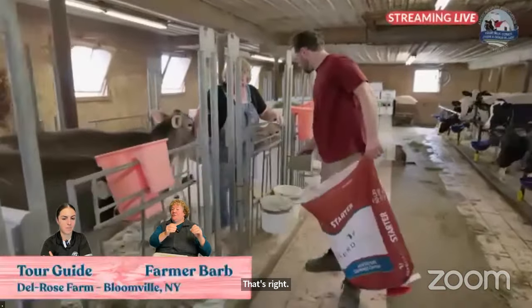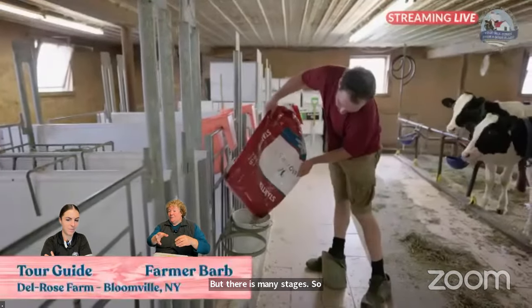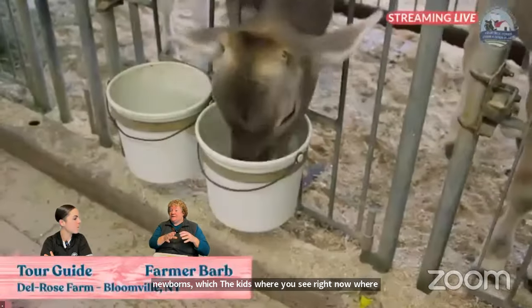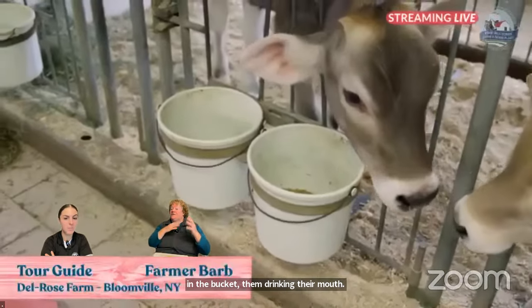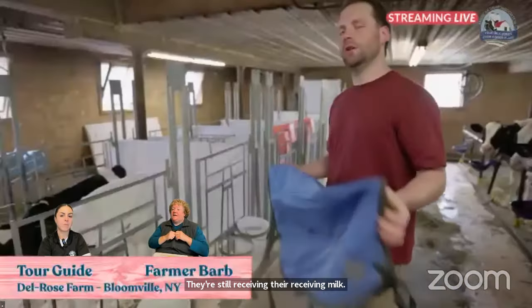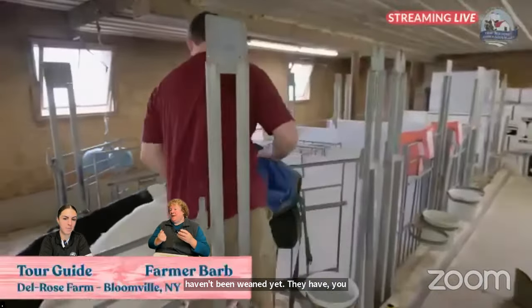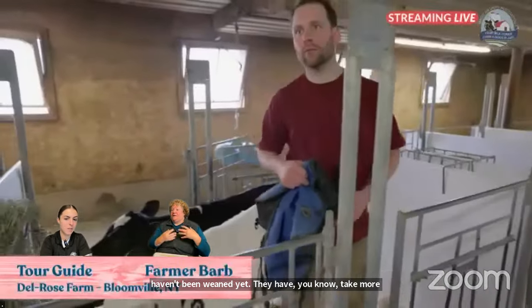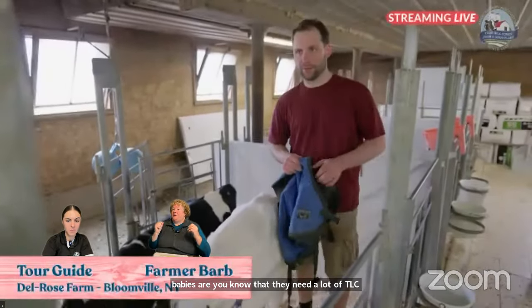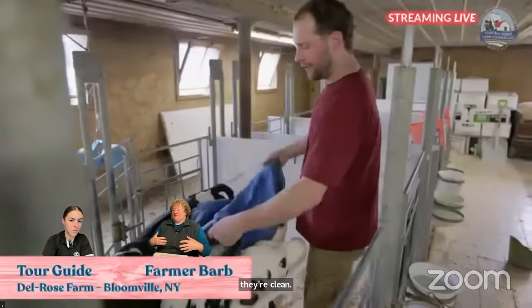There are the newborns, which are the ones you see right now, where we're feeding and Kale is putting grain in the bucket, and them drinking their milk. That's the nursery side of the calf barn. They're still receiving milk. They haven't been weaned yet. They need more intensive care because they're babies, just like our babies, they need a lot of TLC to make sure that they're growing and clean. You have to watch them because their immune systems are also growing.